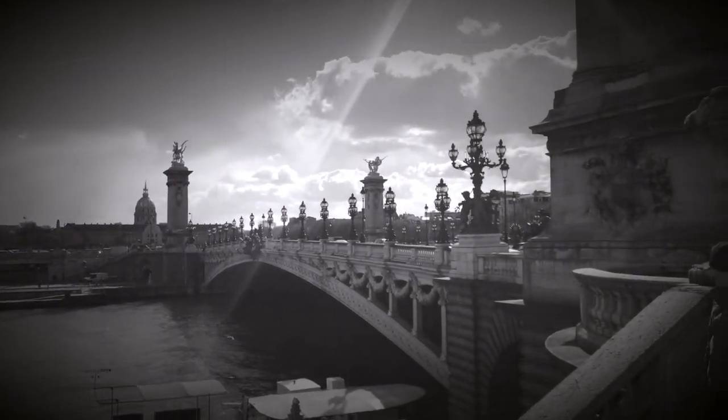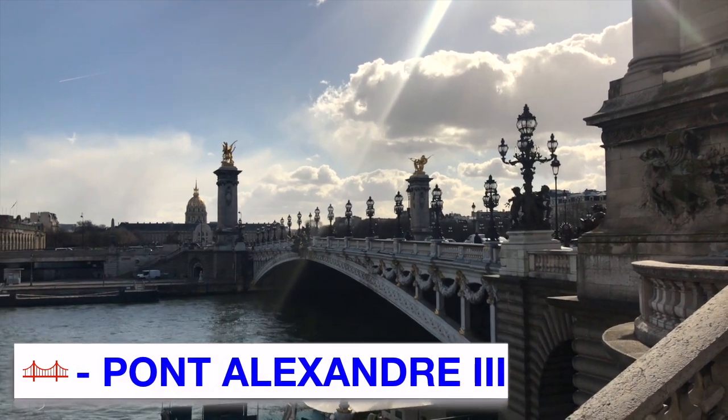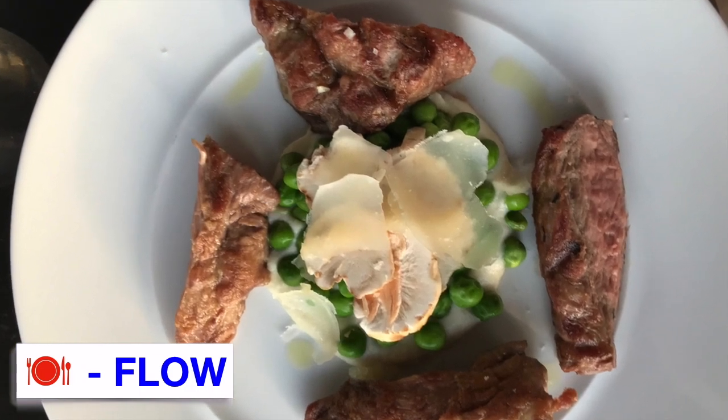Oh, getting a bit of my Adele on. It's actually the Pont Alexandre III bridge. And right opposite is a fab restaurant you should definitely check out called Flow. Has amazing views and very good food.